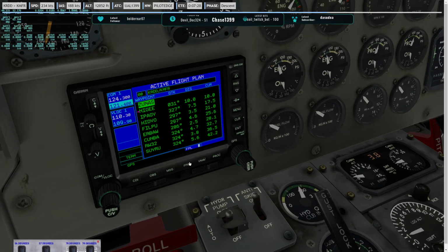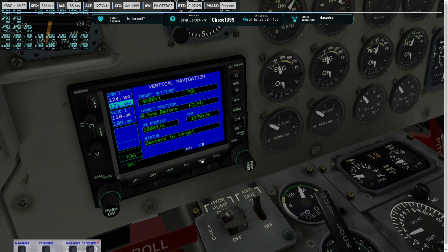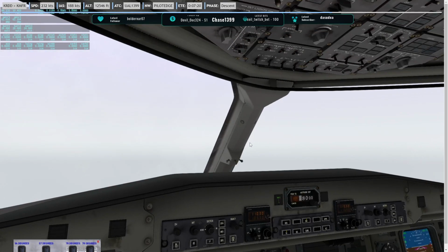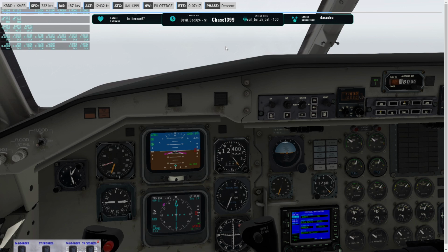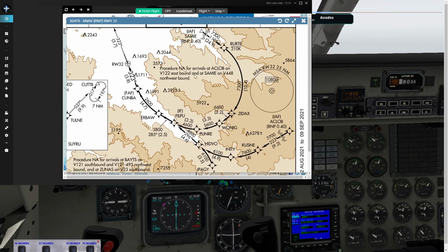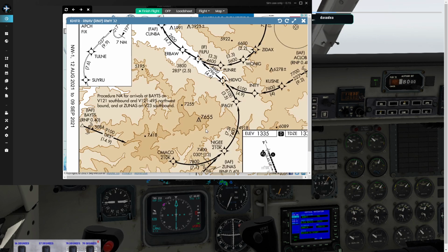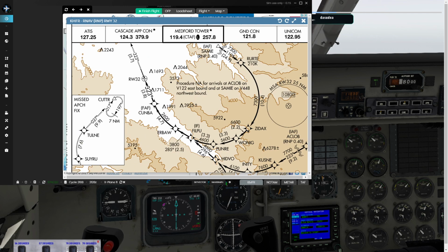Let me see here. Alright, we'll turn our seatbelts back on. And the missed approach is climb to 9,000, so it's straight out. 9,000. 26. So right now we're coming around there. So 9,000.